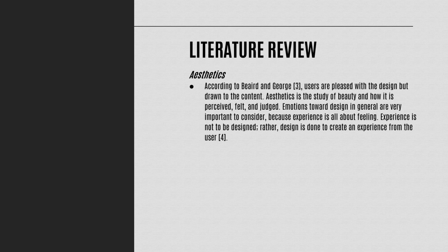According to Beard and George, users are pleased with the design but drawn to the content. Aesthetics is the study of beauty and how it is perceived, felt, and judged. Emotions towards design in general are very important to consider because experience is all about feeling. Experience is not to be designed; rather, design is done to create an experience for the user.